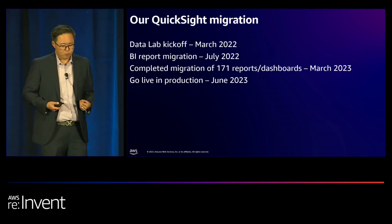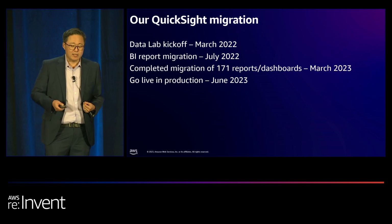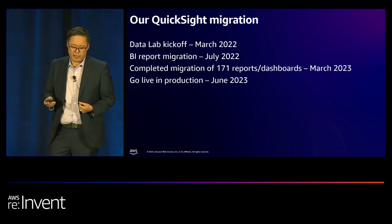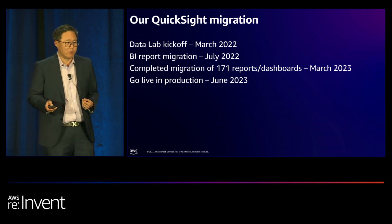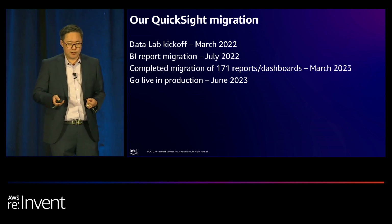And after that week and thinking about it, we were fairly confident that QuickSight could handle our reports and needs. So we started our migration in July of 2022. And in less than a year, we converted over and migrated 171 reports and dashboards and went live in production with the reports and dashboards in the hands of all of our venue operators and all of our corporate playmakers in June of 2023.